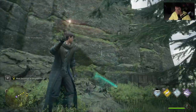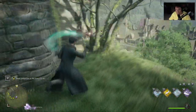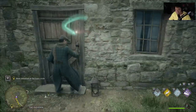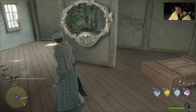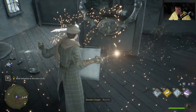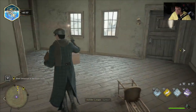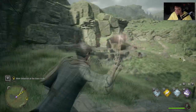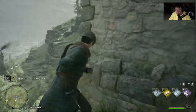Yun. Sumunod. Nice. Nice, sumunod. Dito ka. Revelio. Lumos. Side missions. Revelio. Dito pala siya sa likod.